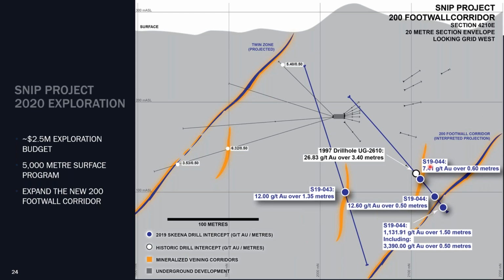This is an image from a press release we put out last year, where we had a 1997 drill hole that was drilled by Cominco back in the day, or Homestake rather, underground 2610. So it had basically 27 grams per ton gold over 3.5 meters. There were no other drill holes that had followed up in that area. So what we elected to do was to twin it and expand it and see if we could confirm that mineralization. And we ended up with 7.5 over 0.6.